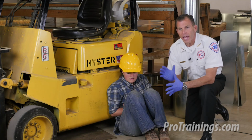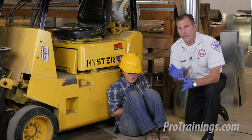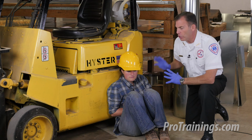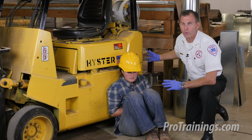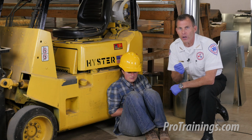Now we're going to cover the head-to-toe exam, which is virtually the secondary survey. We do this when we have an awake and responsive patient. So we know the scenario when we came in and asked what happened, that this individual was crushed between a hard surface and a heavy piece of equipment. So the injuries could be very, very bad.